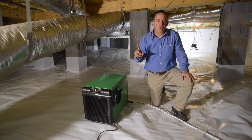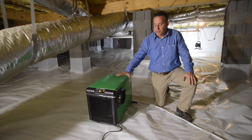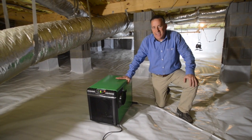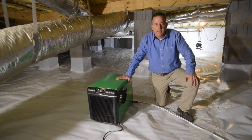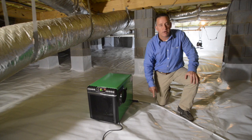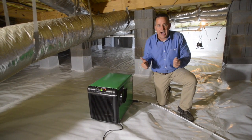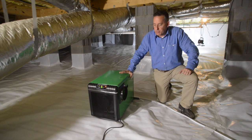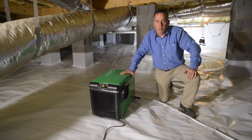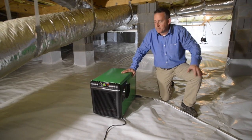In this particular crawl space, as you can see, we have a lot of space to control. So we go with a more commercial brand dehumidifier. This is a 90 pint per day dehumidifier that's going to automatically evacuate out the water. You don't have to drain any kind of old style pan. This will automatically drain down into a submersible pump area where it discharges the water out to a daylight exit.